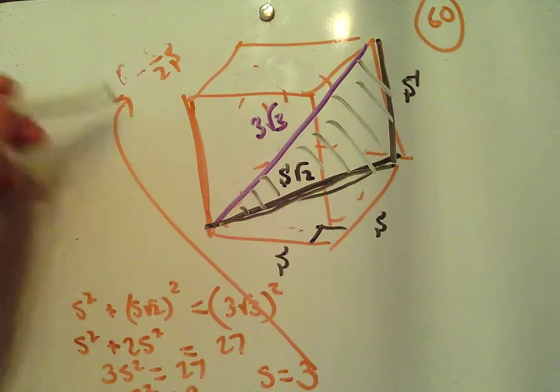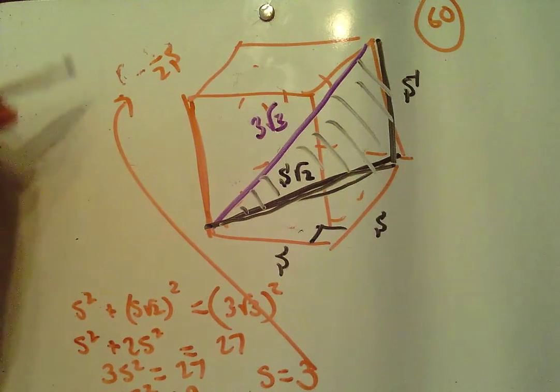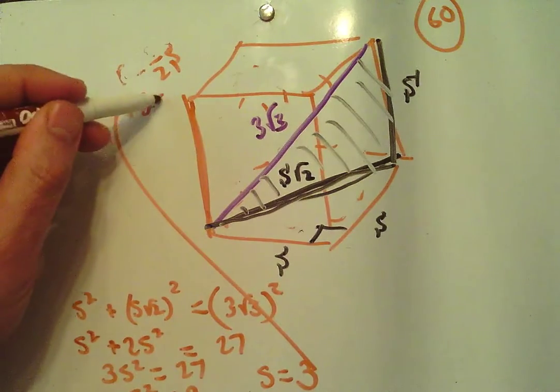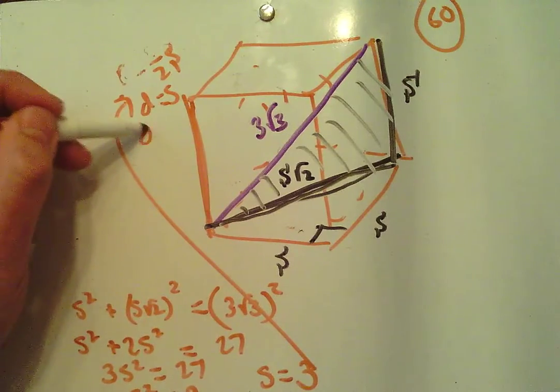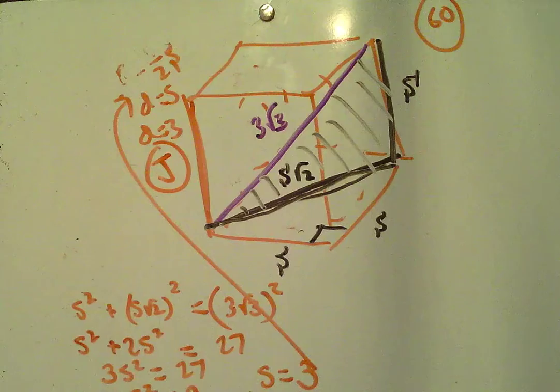And remember before we said that radius was half the side length. Oh, but we want diameter. And diameter is a side length, so the diameter is 3. And that's choice J. J for number 60, our last problem on Practice ACT number 4.